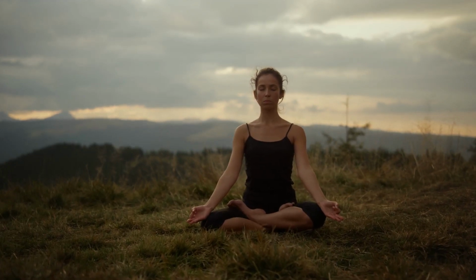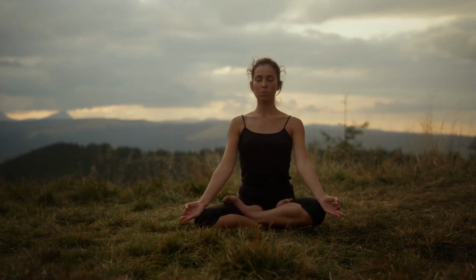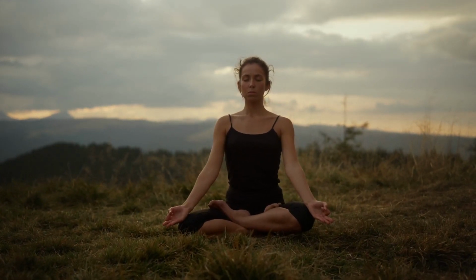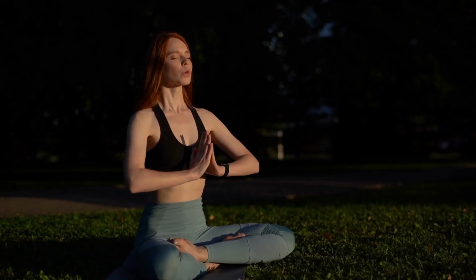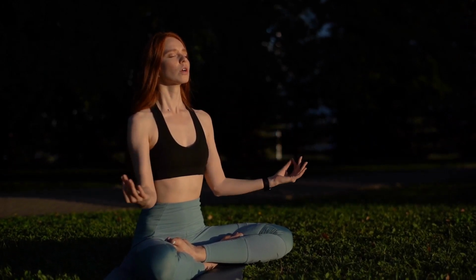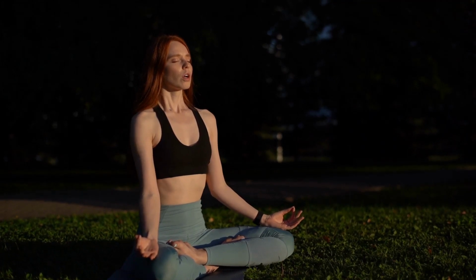Repeat this cycle a few times, and you'll start to feel a sense of calm washing over you. You can also practice mindfulness by simply being present in your sanctuary. Take a moment to notice the ambience, the scent, the textures. Appreciate the tranquility and the solitude. Be fully aware of your surroundings, but also of your thoughts and feelings.